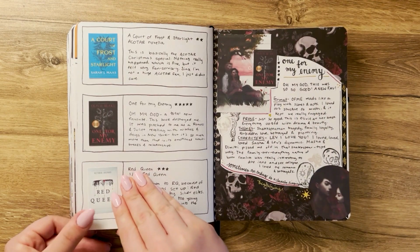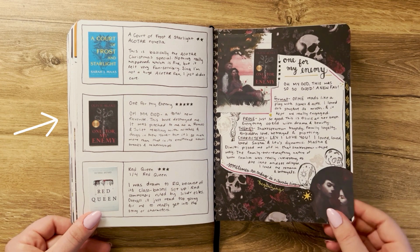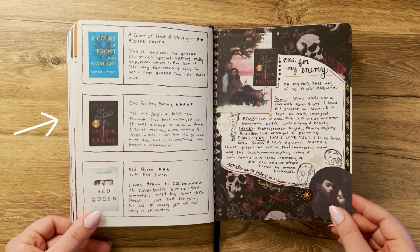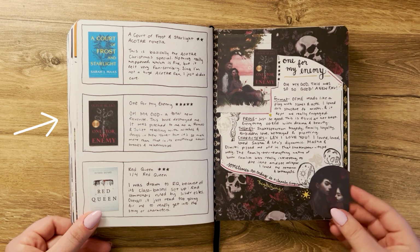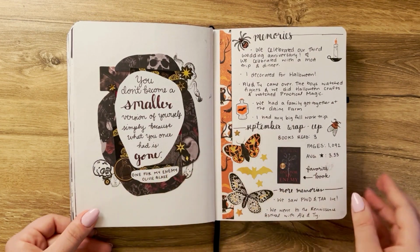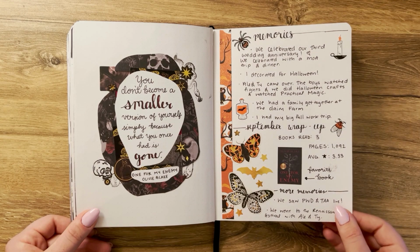But I did end up reading One for My Enemy, which was one of my favorite books, probably my favorite standalone of last year. So good, especially if you love Shakespeare-influenced stuff. I just absolutely loved it. And we have some Halloween vibes back here with my monthly memories and wrap-up.